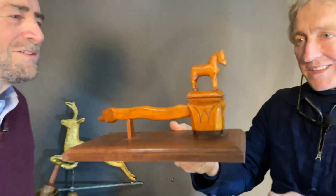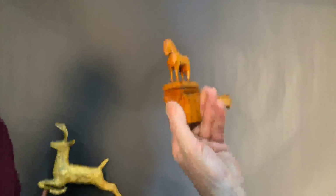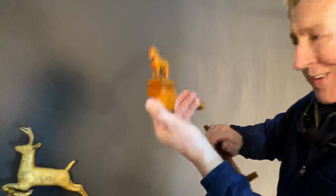I love the little eyes, they're fabulous. Look at the incise. Yes, the incise. Thank you, really cool. Look at the bear head. And last but not least, right?